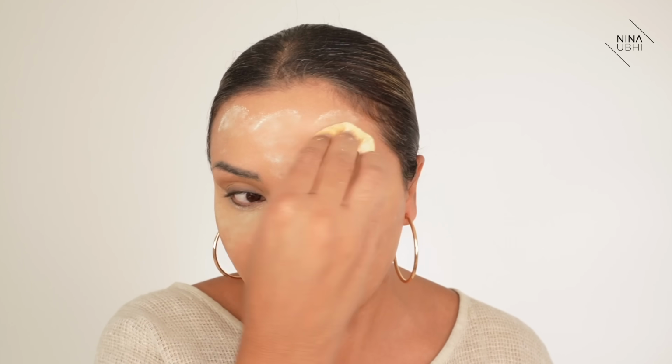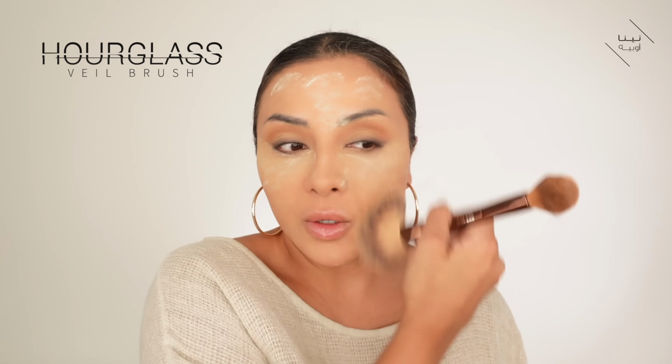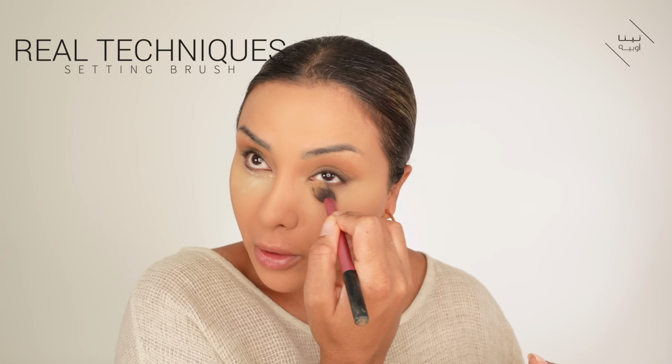You can just pat it all over the face, or you can just dust it. If you pat it, it is going to last longer, and I need my makeup to last all day, so that's why I'm going crazy with the powder. Get a big brush, dust it all off. Get a small brush, dust it from the under eyes. And your base is basically done.